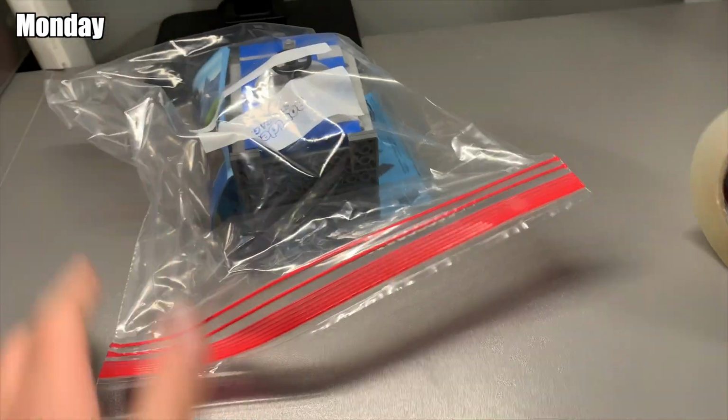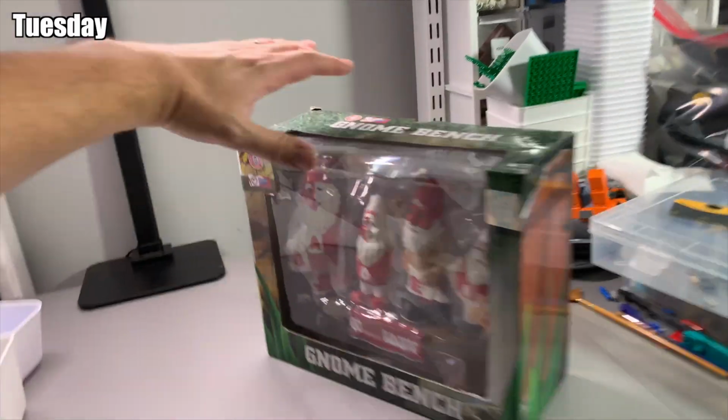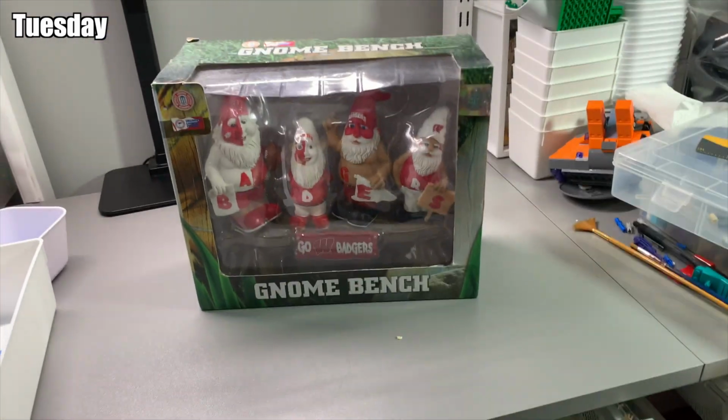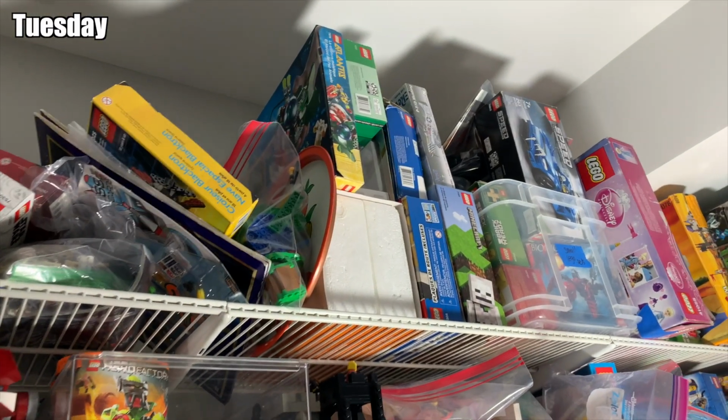There you go. That came out of the 150 buy. Happy Tuesday, just a couple things going out. This thing right here, I've had it for a very long time. Couldn't even tell you how much I paid for it, but happy to see it going. And it freed up a bunch of space right there. I already rearranged a little bit.